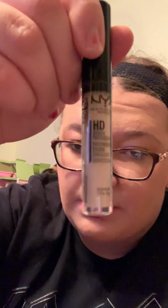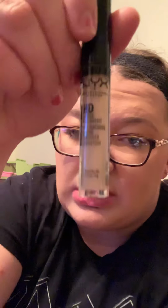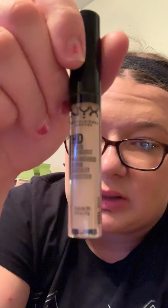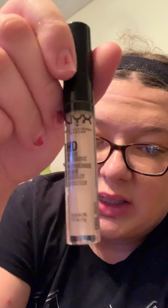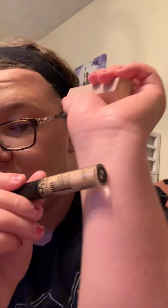My personal favorite one that I would use if I had to use only one concealer would be the NYX Can't Stop, Won't Stop, or NYX HD Studio Concealer. I do want to get the Can't Stop, Won't Stop concealer because I really want to try it. And this one is in the color Beige, but it actually doesn't really look beige. I don't know if you can tell, like this. But it works really great with my skin tone.